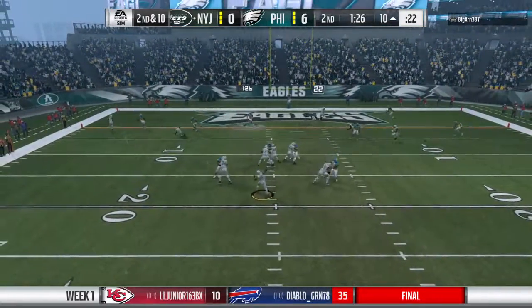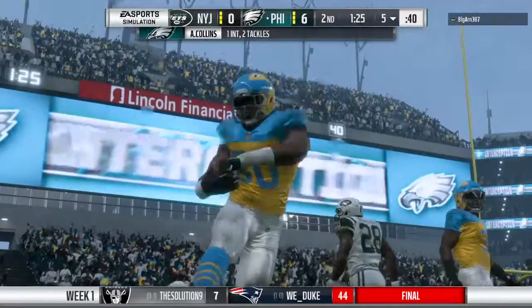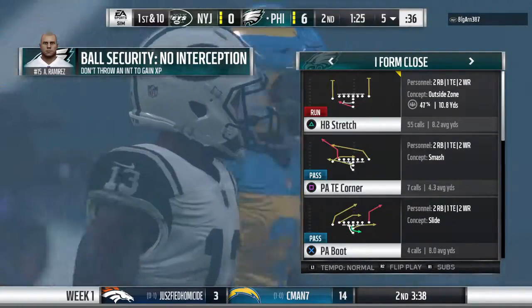2nd and 10 now. Wilson. He rifles one that's intercepted. Picked off down near the 5. And a big turnover there as his guys will get the football back.